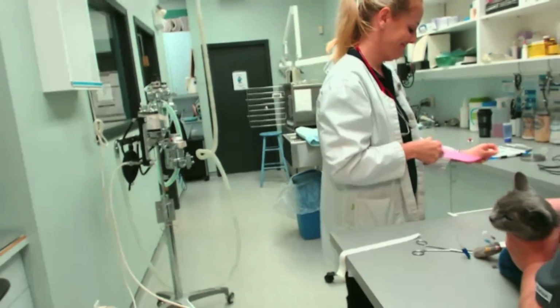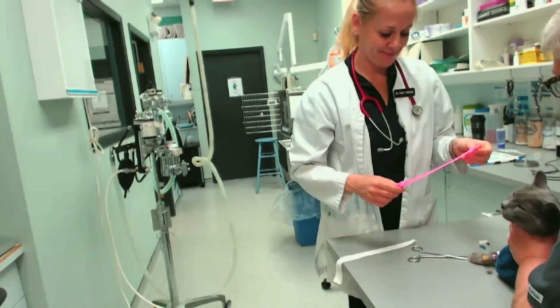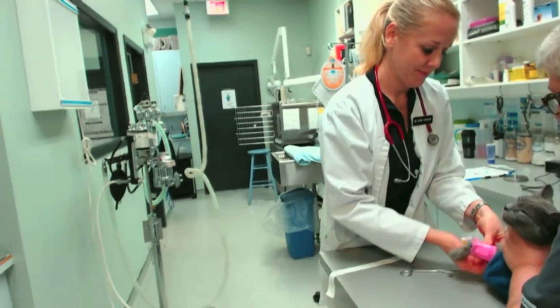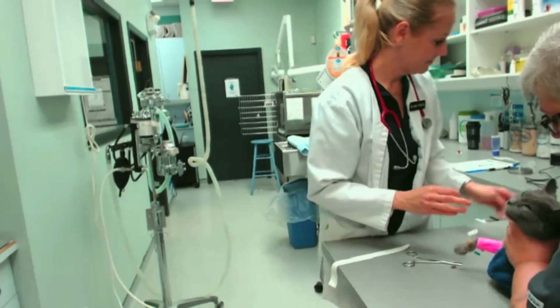Oh, pink. That's nice. Perfect color for you. She looks good in pink. She has the color gray that would look good in anything, I think. Yeah, pink, purple, green goes with her eyes.